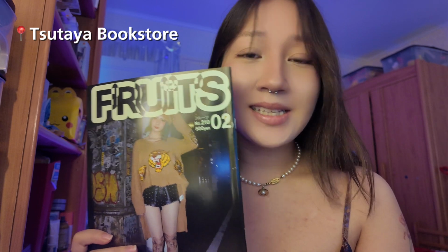Fruits magazine, this one I found at Tsutaya Library. They had a bunch of issues and volumes, not sure how to call them, but growing up I was obsessed with Japanese fashion and Harajuku, and Fruits, it's such an important part of this culture.